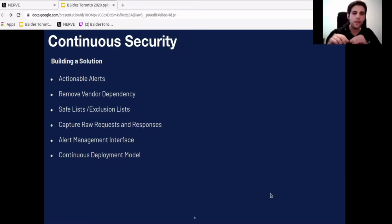And then we had to have a feature where we have a safe list and an exclusion list. A safe list basically means that I can say I don't want certain traffic to hit certain IPs because of various reasons. And an exclusion list might be, I don't want any test cases running against any of this group of IPs, because maybe there are some risks that I'm willing to accept and I can address right now.